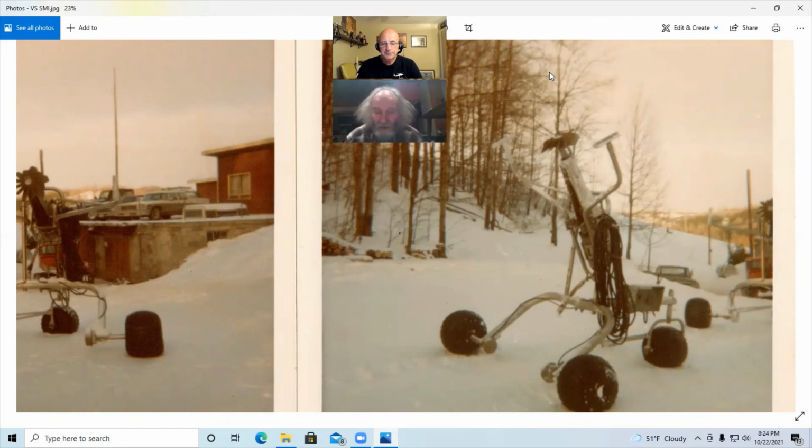I don't think we rarely would have it running on a trail when there were skiers using the trail. Yeah. Although we did occasionally, and they hated it. Yeah, I could see that. Their glasses would get fogged up, and it was just mayhem.